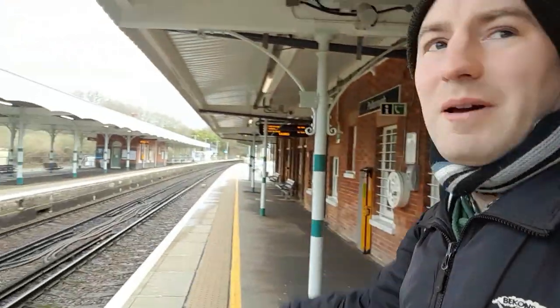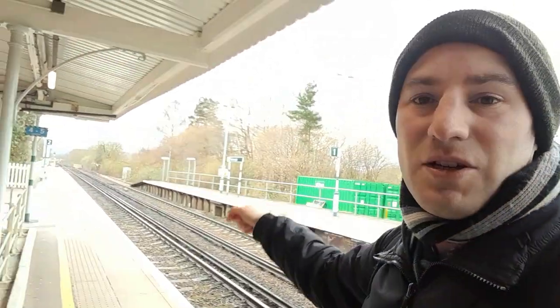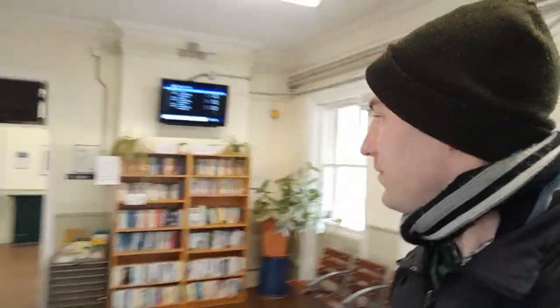Looking back that way to where we've come from, as I said, there'd have been a junction down there. Now let's go out through the ticket office. Bookshop like some southern stations do. It's an old waiting room here. So we'll continue on out of the station. We'll have a little look in the village first.